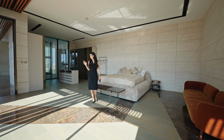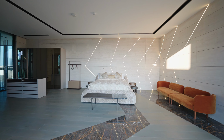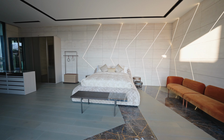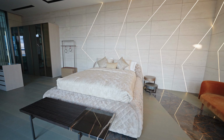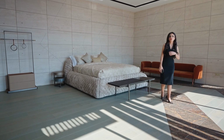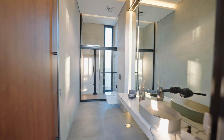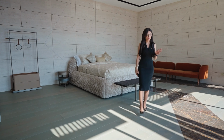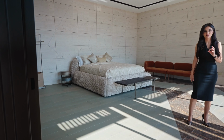And this is the guest bedroom. I'm sure this is a really lucky guest because the king-size bed is beautiful here, nice bench, and the couch that is complementing everything else. And then walk-in wardrobe and another customized bathroom. It's worth mentioning that every bathroom here is different from the other. So different colors, different types of marbles, but always top notch.